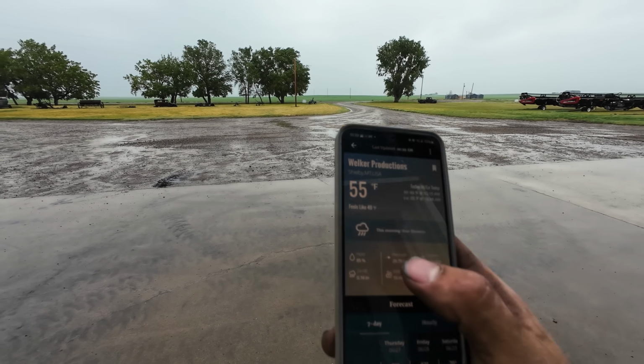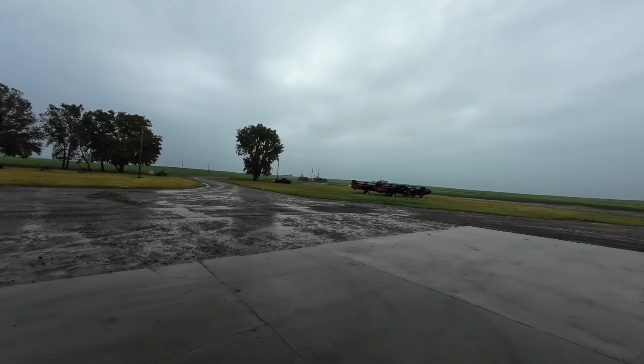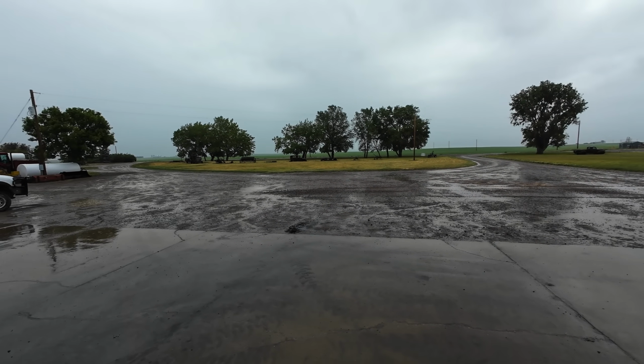$1,600 so far. That's good. I'll just keep her going. Could get 3-4 tenths, I hope. That'd be amazing. We need it desperately. Oh, it feels so good.